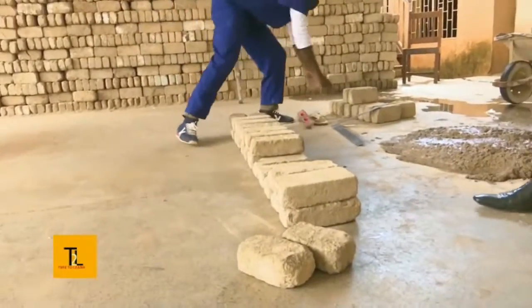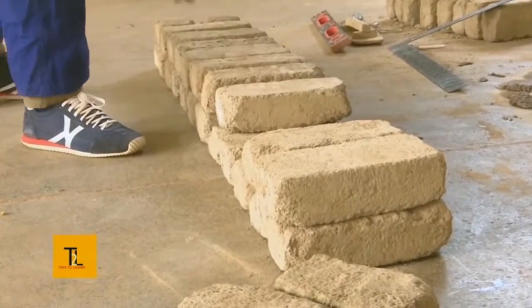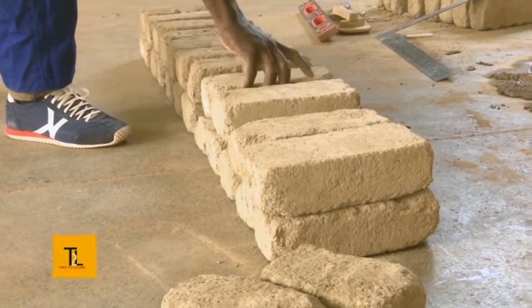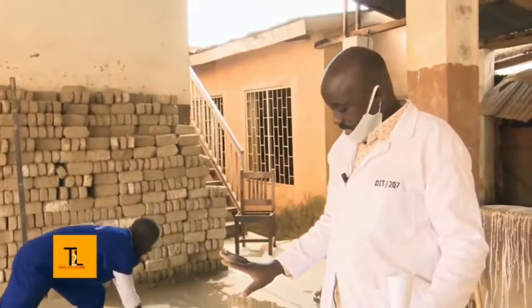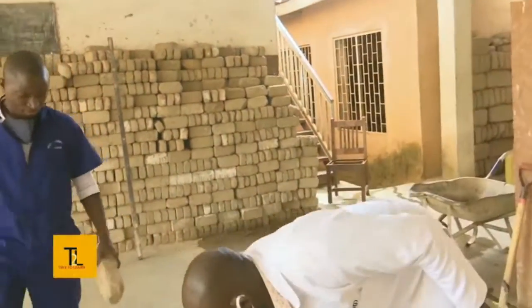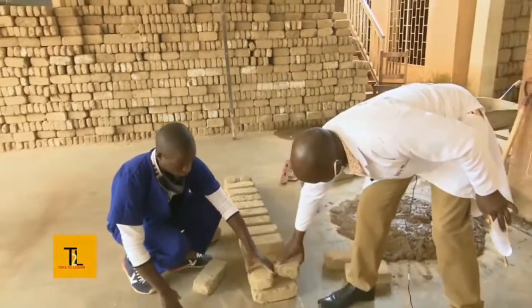Members or the viewers, you can see there are split joints. So meaning that any time, if there is any shaking of the structure, it will collapse because there is nothing that is tying it. So to avoid that, you make sure all your bricks are tied. And to tie them, you use what we call a 3/4 bat.